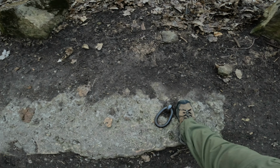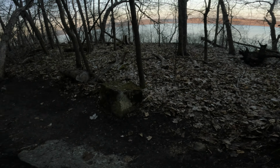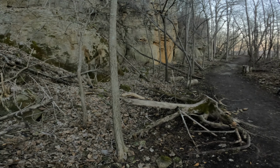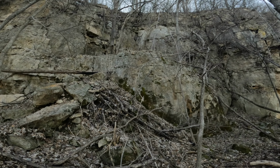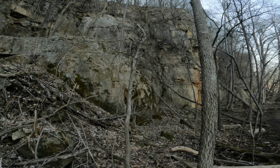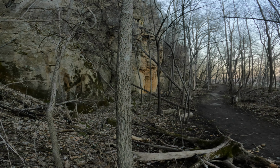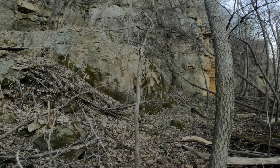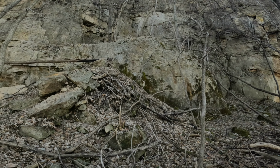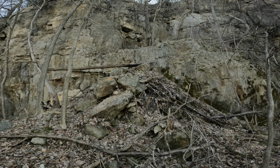Bolt, iron loop in the stone here. I guess used to anchor cranes that were used to drill for quarrying. Yeah, we're looking for colored limestone, which you can see some orange, bright orange stuff over there. Quarrying continued through the 1930s. Awesome.